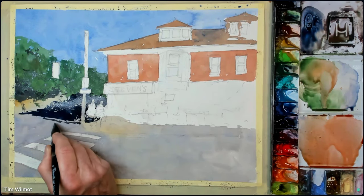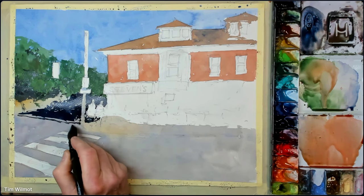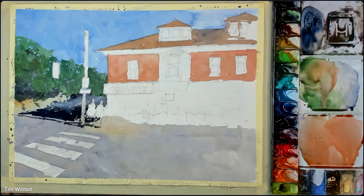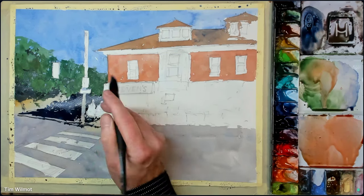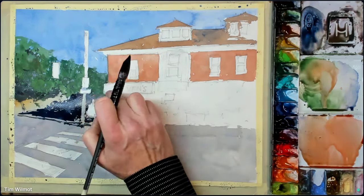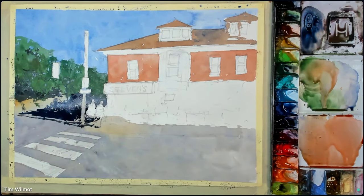The shadow from the pole, something like that. Shadow from those figures. There we go. Again, like I did with the treetops, just here and there, soften up those shadows.